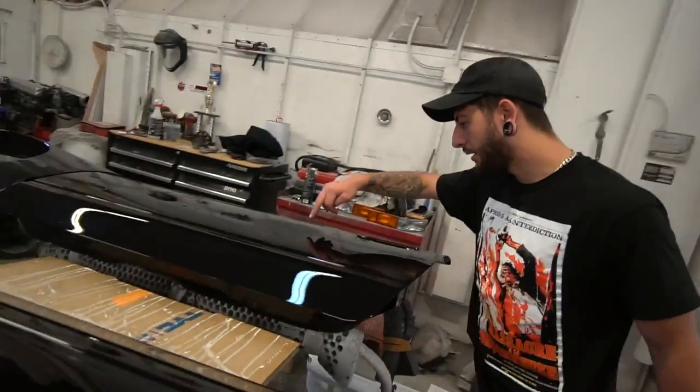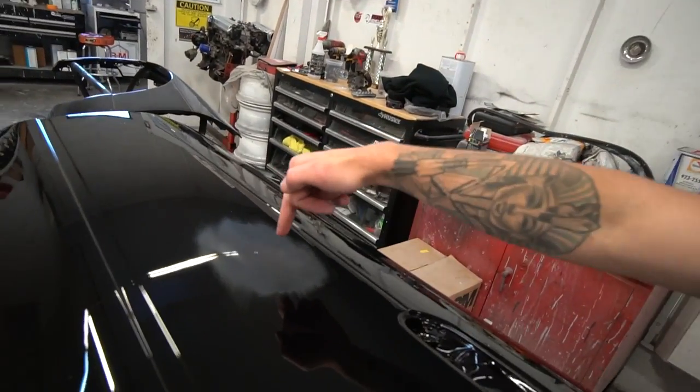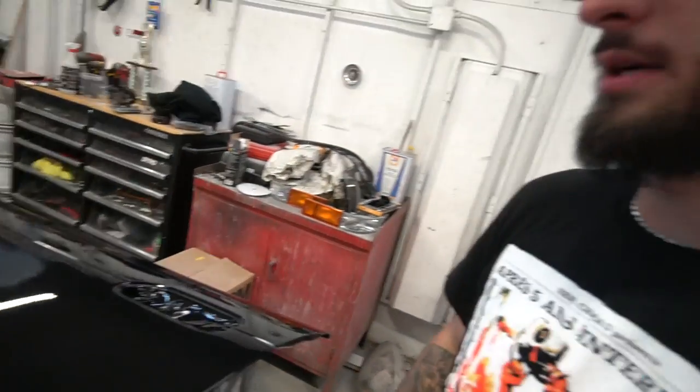He said a bug flew into the door. He left the booth open last night a little bit, and a bug got on the door over here. Tried cleaning it up right here. I don't know if you can see that. Yeah. He's gonna need to put a little bit of clear right there, like a drop of clear.